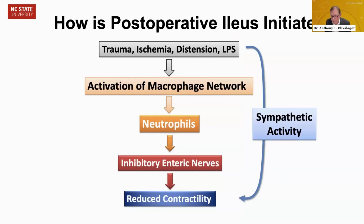So overall, then, pathophysiologically, how is postoperative ileus initiated? It's initiated by the trauma of the surgery that I've shown you, the ischemia of the lesion, distension. So when you just have a simple obstruction like an ileal impaction, it's still distended, and that still causes some discoloration of the bowel. And then the availability of lipopolysaccharides and other toxins in the bloodstream.